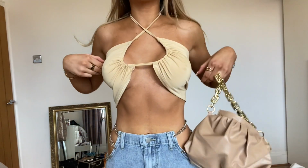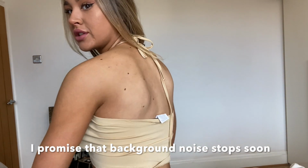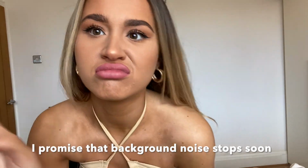So now we have this outfit. It's a top and I have no idea how to put this on. I've completely just guessed. I haven't had my back, but let's pretend that that's not happening. I will be putting in all prices and all names and everything will be linked.